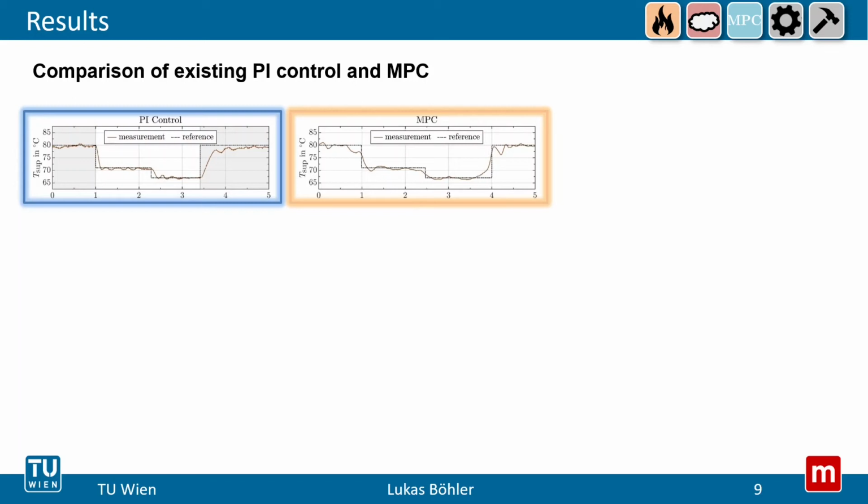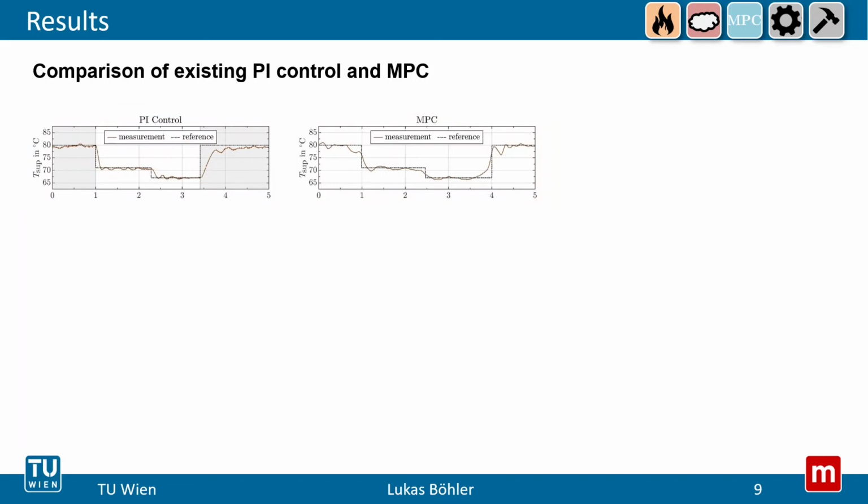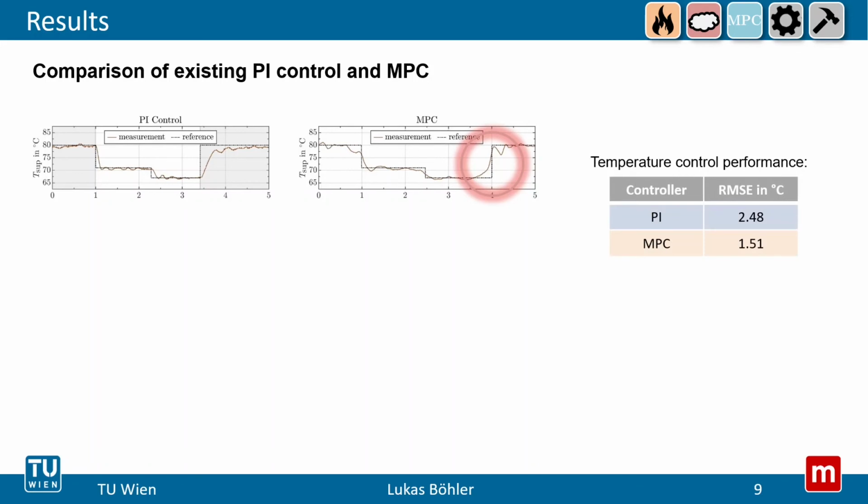At first glance, the controllers seem to perform really similarly, but by looking closely at when the MPC starts to increase, for example the temperature before the reference actually changes, this is where the prediction comes into play. The overall control performance in terms of quantitative measures is given in this table based on the root mean square error, where we can see that the overall temperature deviation is much smaller for the MPC due to this predictive property.